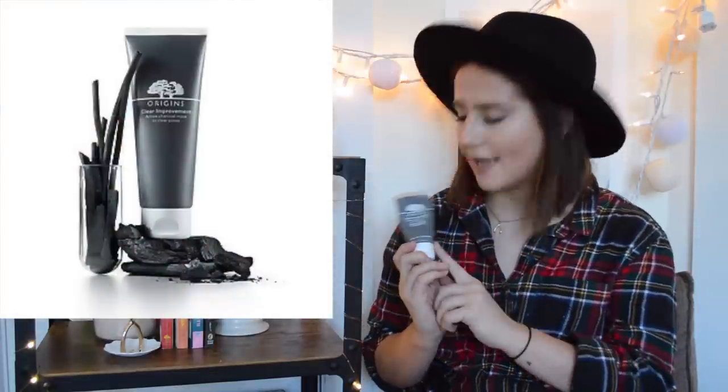The next section of favorites I have is skincare. All of these items I've used before, but I just started going back to them. First is actually an all-time favorite. I use this all the time. It's the Origins Clear Improvements Active Charcoal Mask. And this stuff is amazing. It dries out spots without drying out the rest of your face.